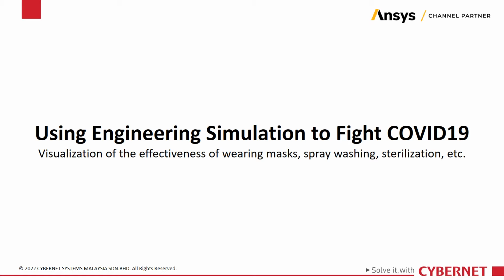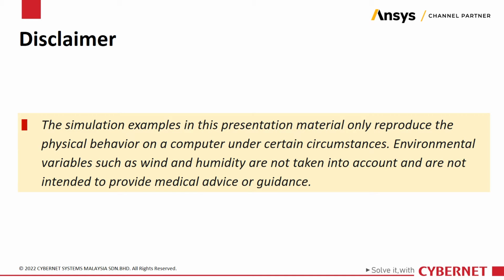Let's move on to the main topic for today. We will show you a number of analysis examples for visualization of the effectiveness of COVID-19 preventive measures, including wearing masks, spray washing, sterilization, etc. Please note that the simulation examples included in this presentation were computer generated under specific circumstances, and these are not intended to provide medical advice or guidance. Environmental variables such as wind and humidity were not taken into account during some of these simulations as well.